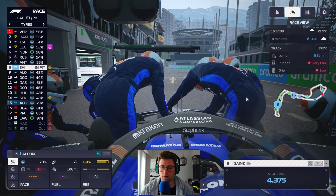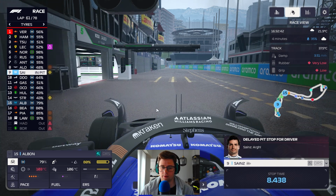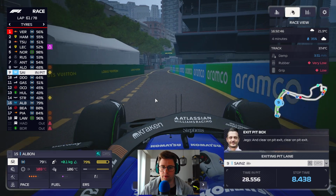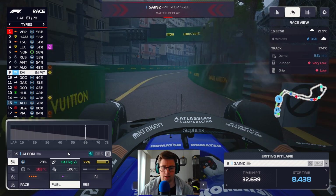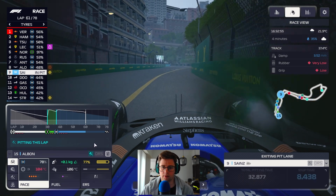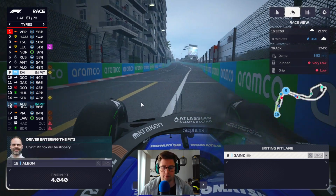Try to get the wing off. See, again, it's a bad stop. The animation there is not really doing the best job. Let's see, can we get out in front of the Alpines? We're also going to bring Albon into the pits. There we go. We do get out ahead of the Alpines, so that's something.